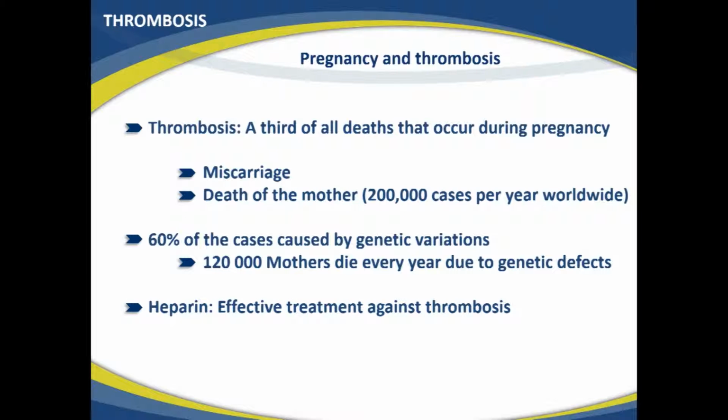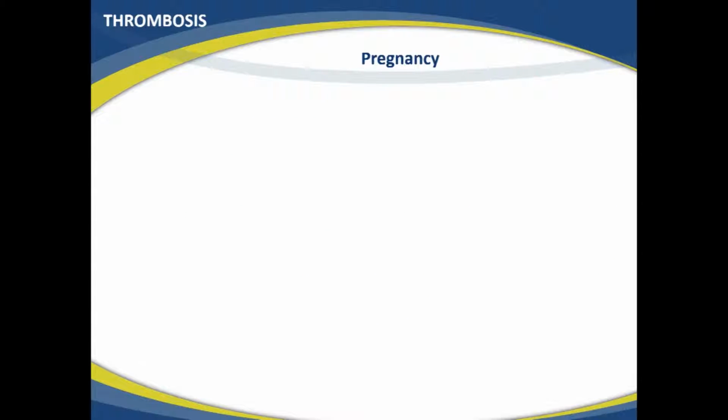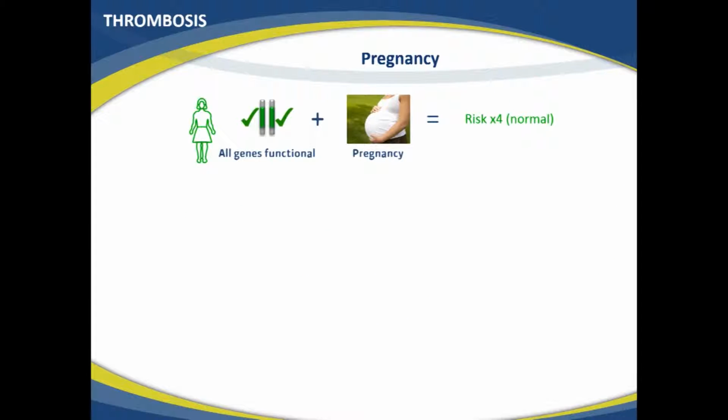And there's a very effective treatment. Heparin is an effective treatment against thrombosis, and it is safe for the embryo. It cannot cross the blood to fetus barrier, which means it remains in the mother's blood and does not even reach the embryo, and it reduces the risk significantly.